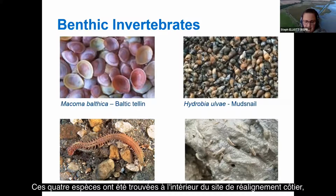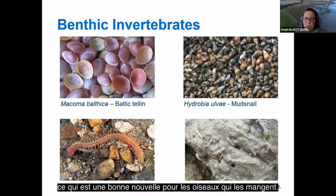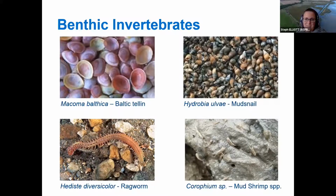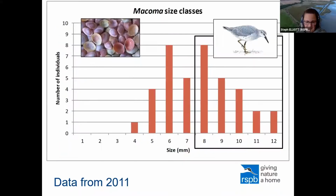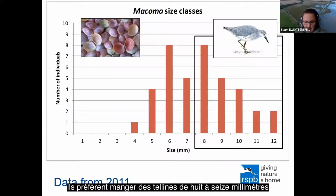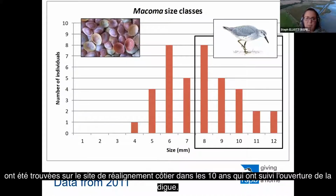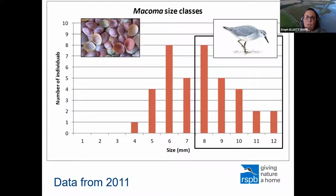All 4 of these species were found inside the coastal realignment site in the first winter after breach, which was good news for the birds that eat them. Baltic tellin are an important food source for red knot. They prefer to eat tellins that are 8 to 16 millimeters in size, as these give them enough energy. It is also important to have lots of small prey, as these will become the big ones in the future. This graph shows that the preferred size of prey for red knots were found in the coastal realignment site within 10 years of breaching the seawall.